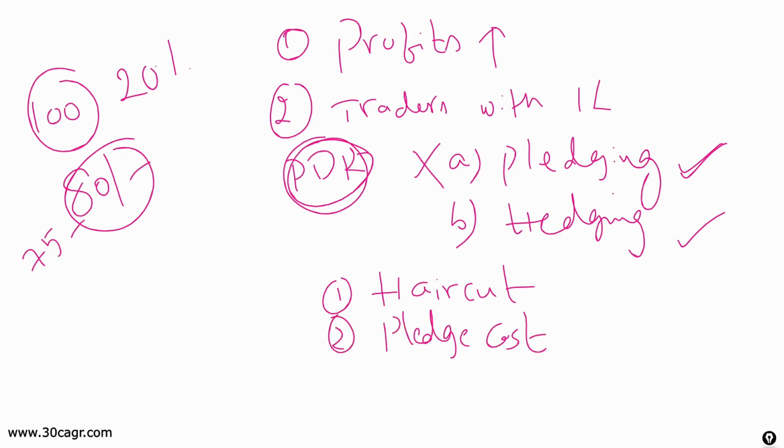Every time you pledge a share, broking firms generally take 50 to 60 rupees per stock, irrespective of quantity. You can pledge any number of shares, but they charge 50 to 60 rupees per pledge.